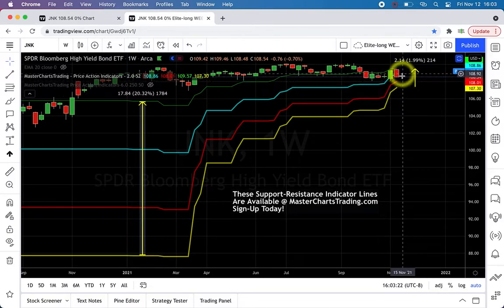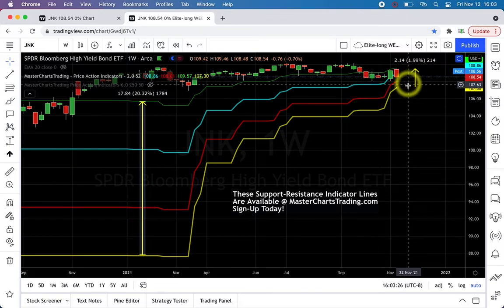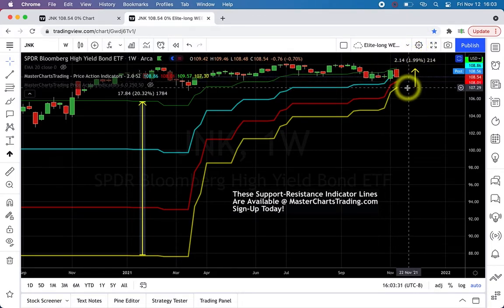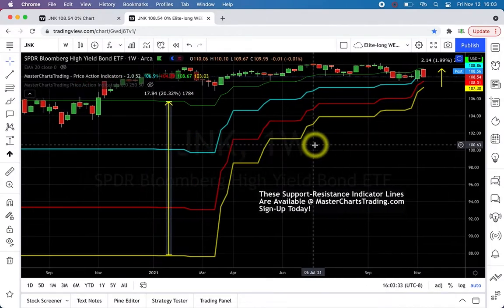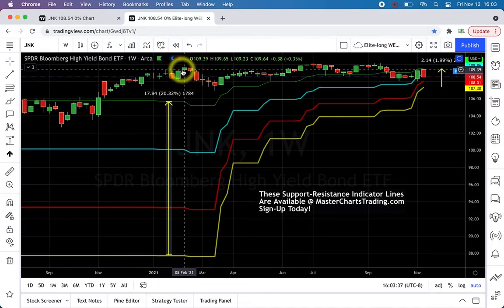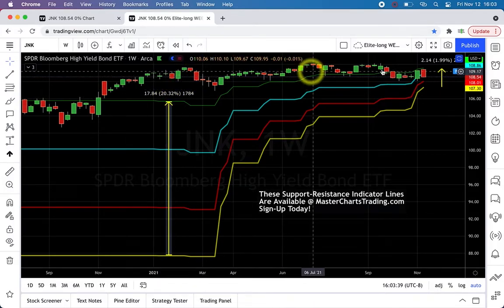So this is kind of like a warning sign. We need to be really watching here. This junk debt, I'm hoping that we're gonna continue higher and make a new record. But we've been trading sideways for junk debt basically since February, basically the entire year.